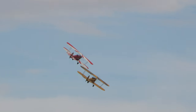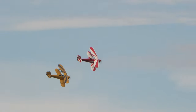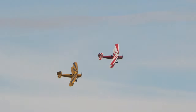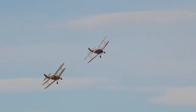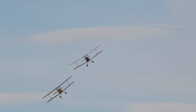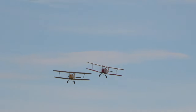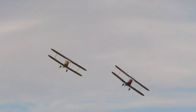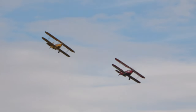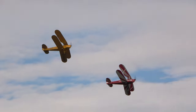Although a pre-World War II design, only 35 Stampes were produced before the outbreak of war, around about 1,030 or so after the war. The figures I've got: 35 pre-war, 65 post-war in Belgium, and 940 in France and Algeria, so a total of just over 1,000.